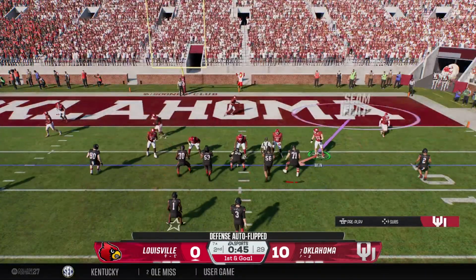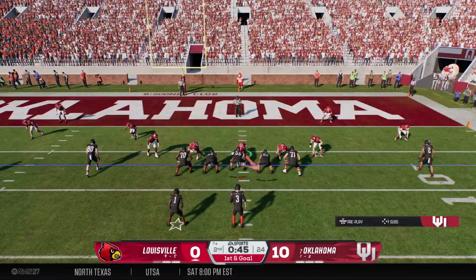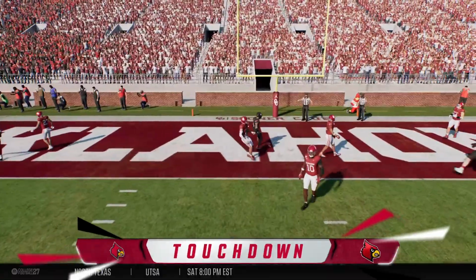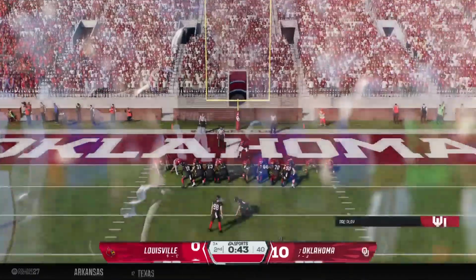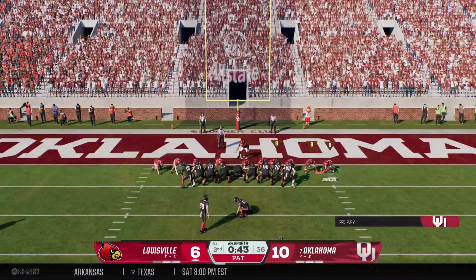First and goal, and this feels like their chance to give them a finish. Takes a snap, wants to throw. Wide out trying to get it in. Touchdown, Louisville! They get it into the end zone to pay off that opportunity.